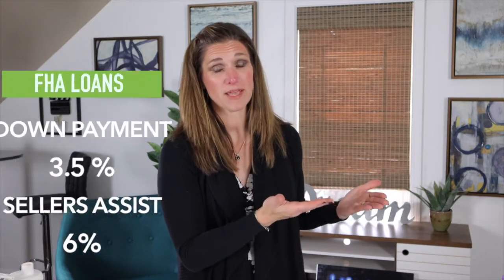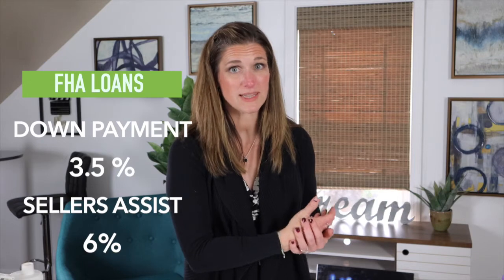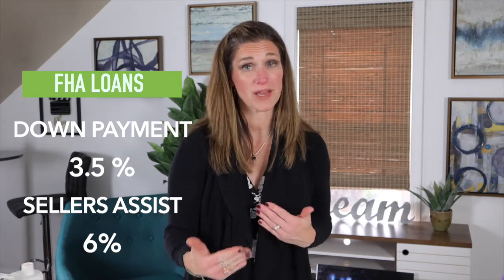The second loan program is FHA. And FHA can get you pretty low, not as low as USDA, but there's no requirements on where the house is. Now FHA, their down payment is 3.5%. So on that $100,000 house, that's $3,500. That's the amount that you have to come up with no matter what.